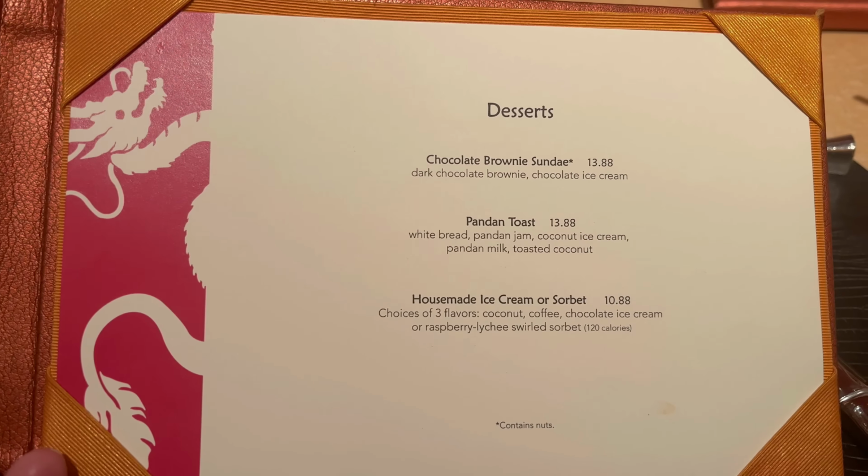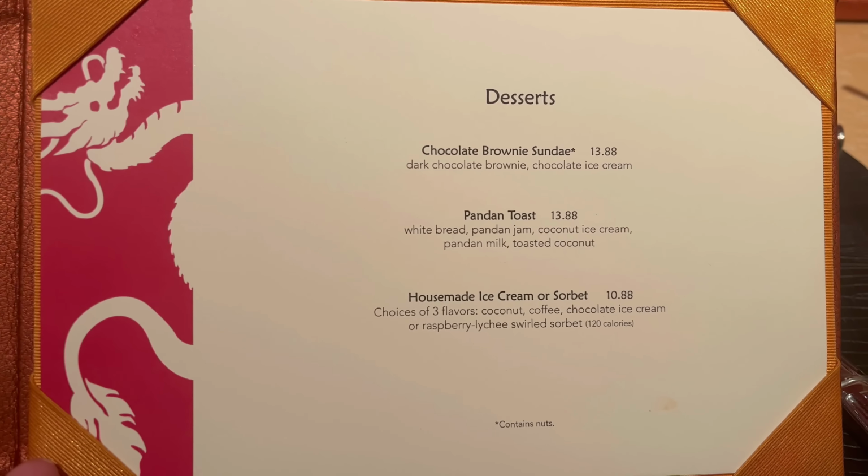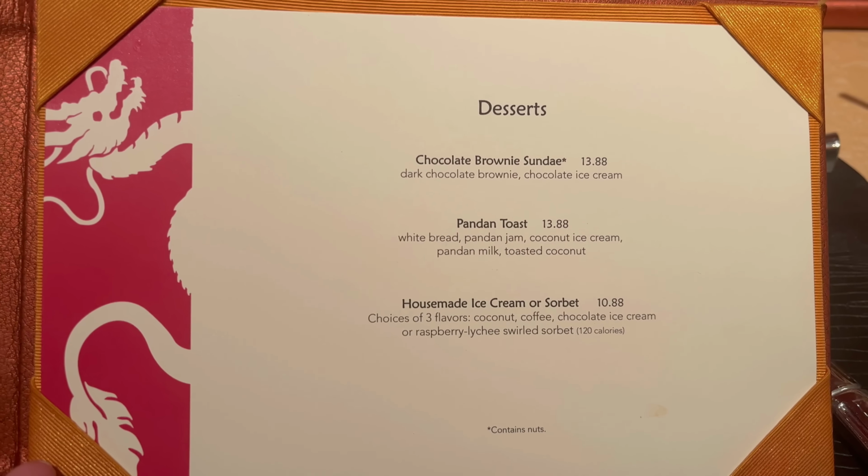A couple of additional ones over. Oh, pandan toast. I love that stuff. Very nice. Really cool looking Asian desserts here. I think that Thai crepe is actually calling my name, so that's what I'm gonna go ahead and get. I'll catch you in a little bit when that shows up.